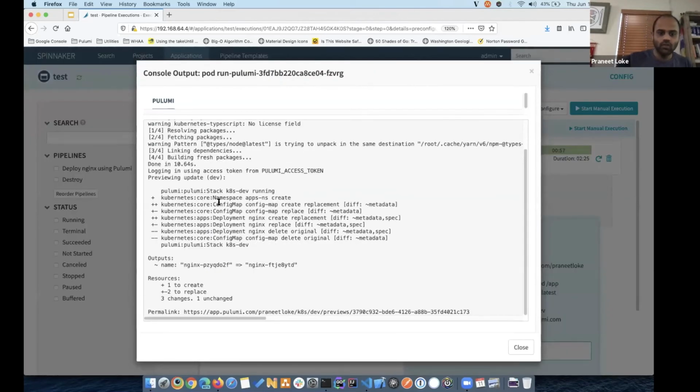As you can see, the preview basically says that there is now a difference in the metadata from what was previously deployed. And so Pulumi detects that it needs to replace the config map and the deployment resources. And before that, it needs to first create the namespace resource. And so Pulumi automatically orchestrates the creation and replacement of these resources. And so first proposes creating the namespace resource, and then followed by creating the new config map resource, and then finally removing the old config map resource.